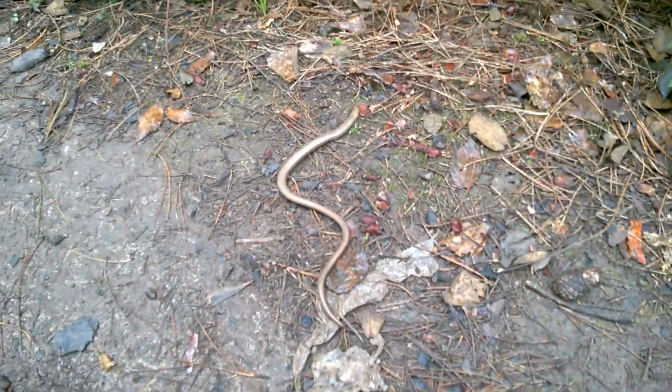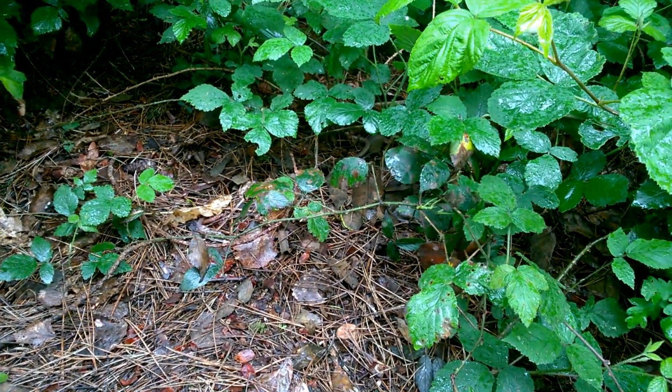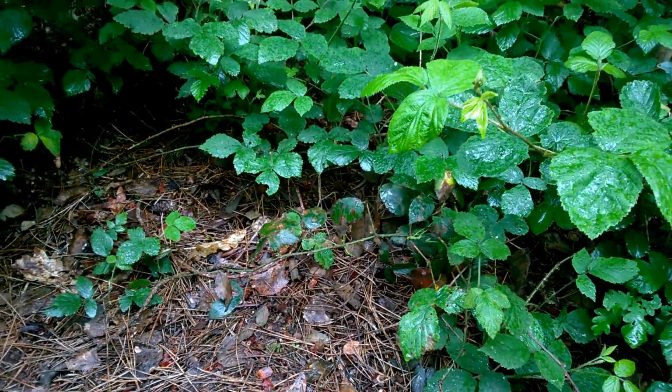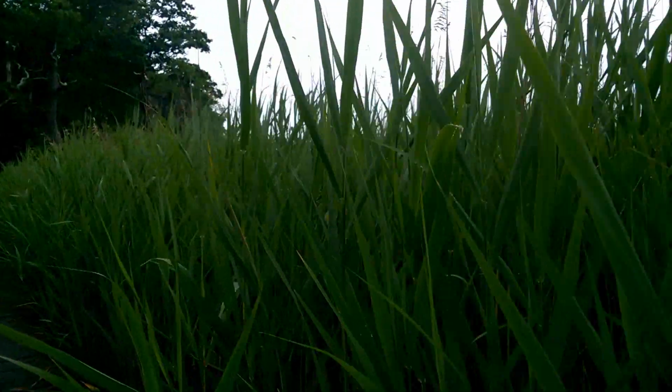Now, down here, look, it's a slow worm. Not a snake. This is a lizard, but a legless lizard. There we go. Off into the undergrowth. Oh, that's a special sight. Just walking through these tall reeds, it suddenly occurred to me, this is what it's like to be Eva. To not be able to see over the vegetation most of the time.